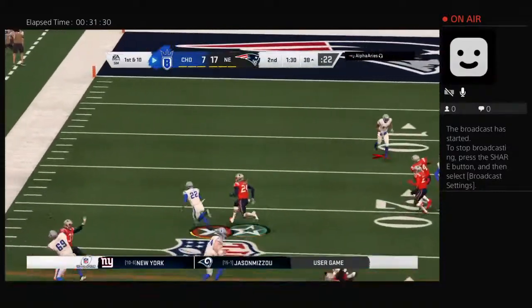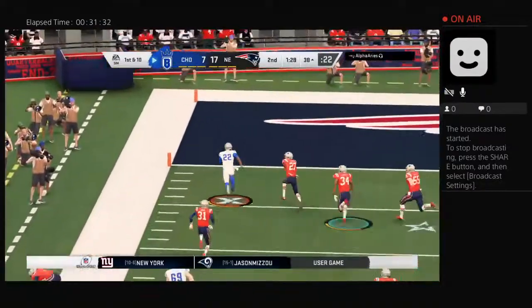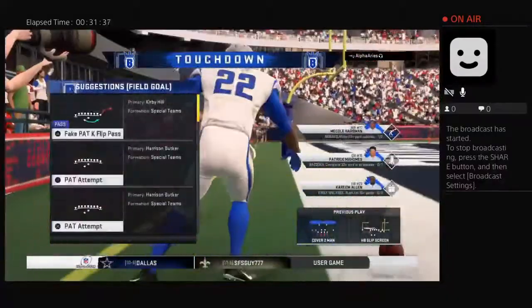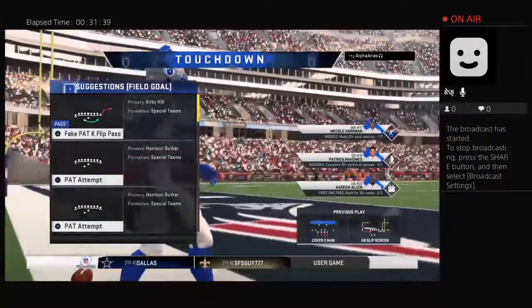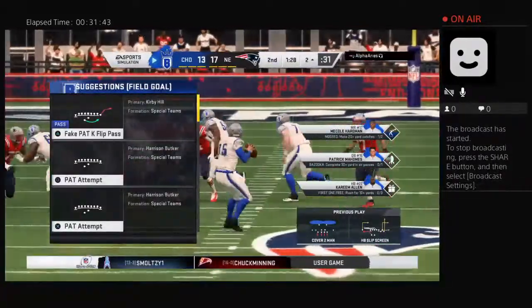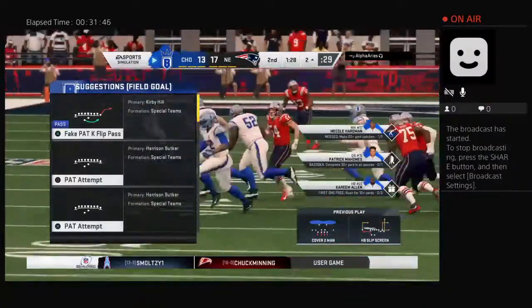Now left side on the swing pass. Touchdown, Chicago! A great effort there. 38 yards. As they are now just an extra point away from making this a 3-point game.